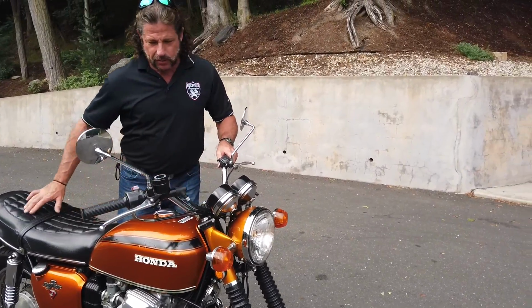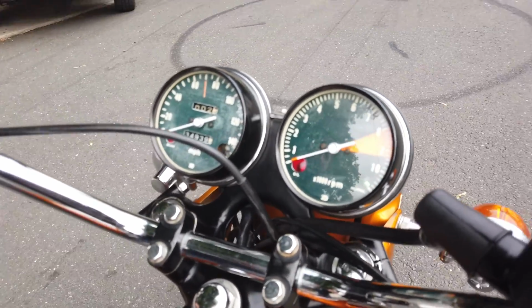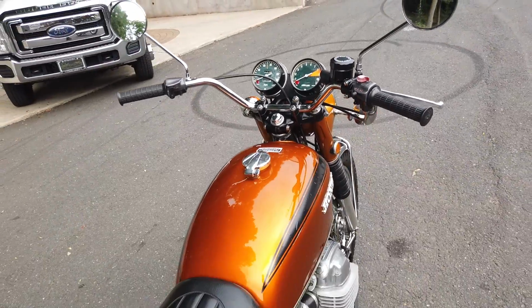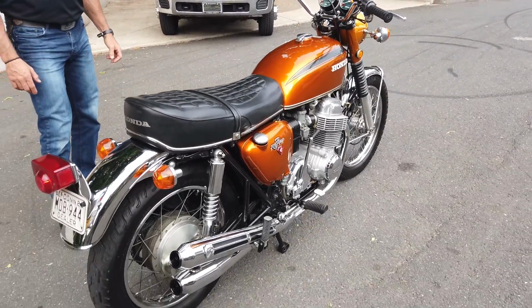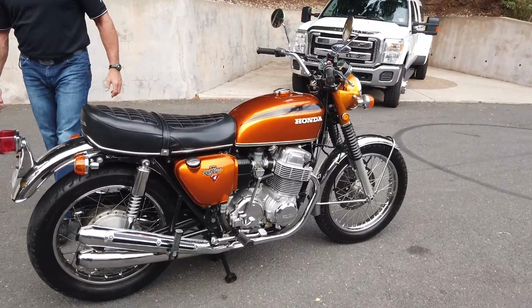It has only 34,000 miles on it, and it runs like brand new. It has a brand new battery in it. We did a compression test on it when we got it in. Mark did a standard compression test to see how the condition of the motor is. It's got 150 psi across the board, so the engine runs like brand new. It pulls like a freight train.